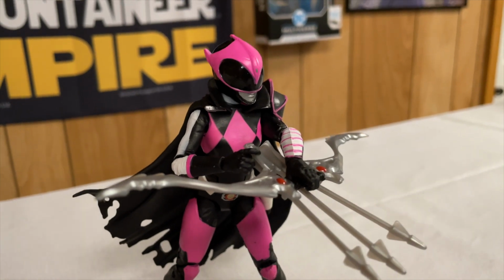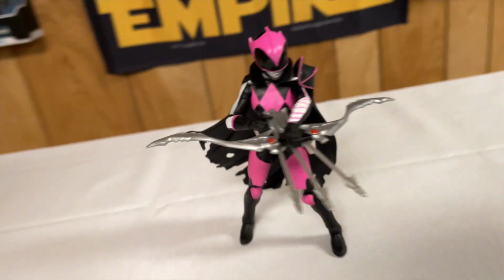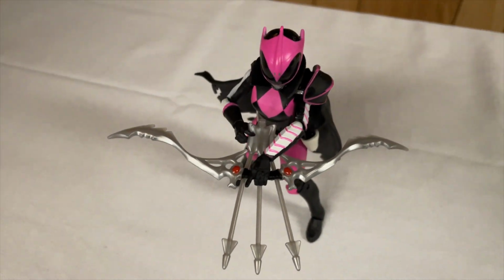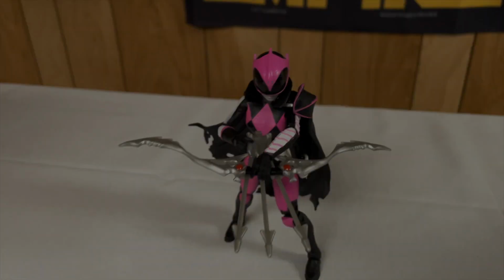You could do that or a martial arts stance, but I really like her holding this weapon because it's very unique. If you can see, I really like that. I'm definitely going to display her like this. All right, guys, so what do you think?